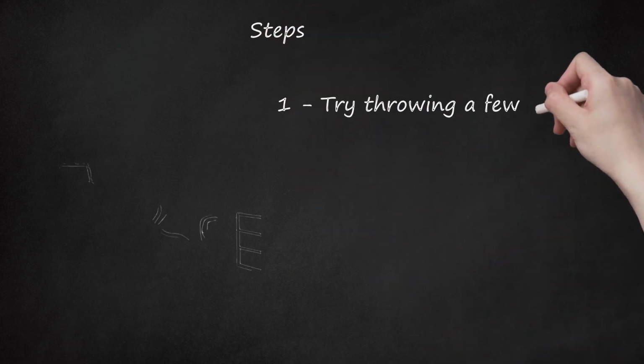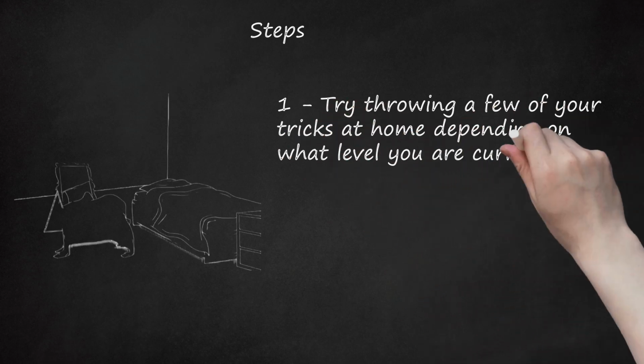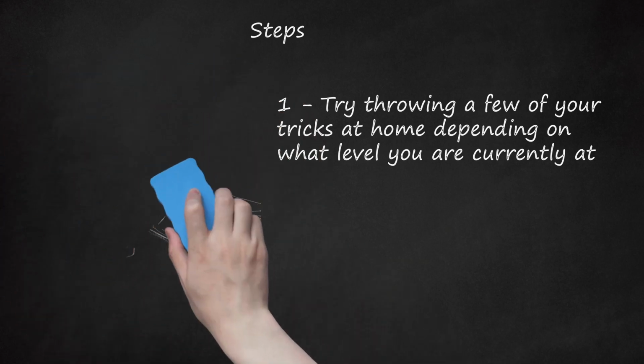1. Try throwing a few of your tricks at home, depending on what level you are currently at. It's not as recommended to throw tricks like layouts and double pikes in your own home. For example, anything more difficult than a back tuck shouldn't be performed outside of the gym for safety purposes.